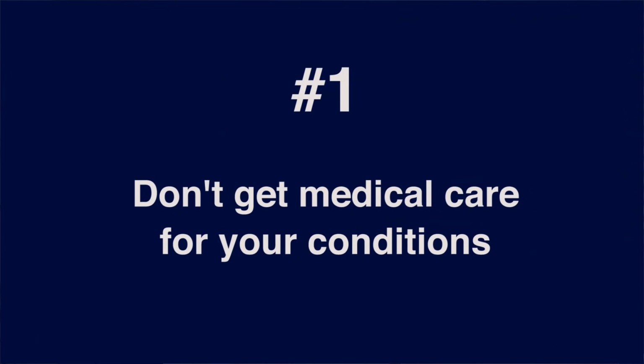Don't get medical care for your conditions. Medical records are the foundation of any Social Security case. Because disability benefits are all about proving illness or disability, judges treat medical records very seriously. Whatever is written there is taken as the gospel truth. And on the flip side, judges assume that anything not included in the records doesn't exist.